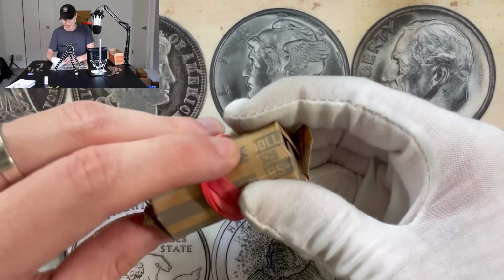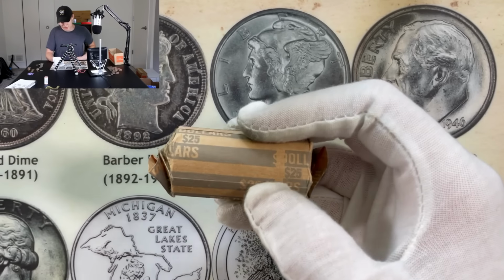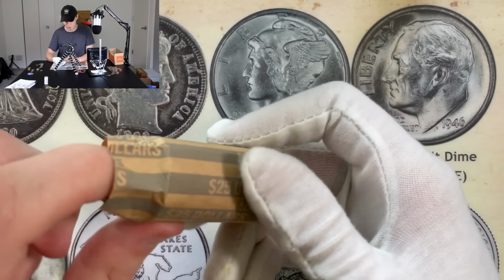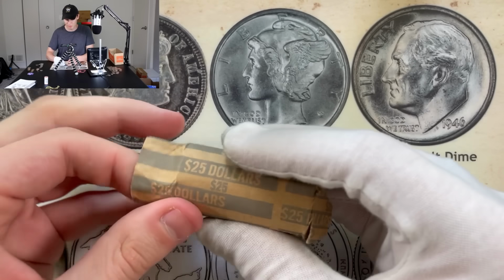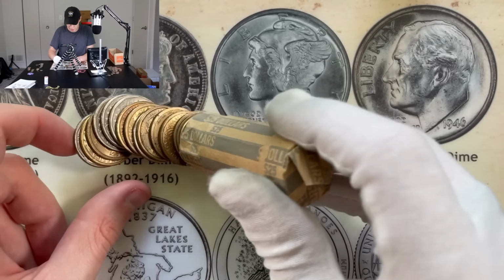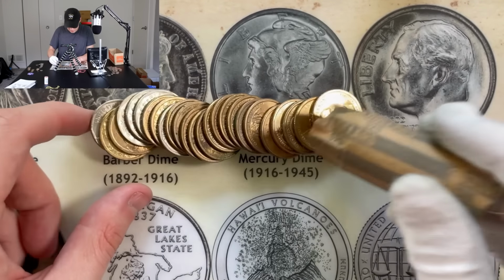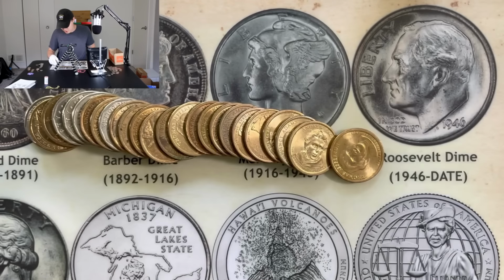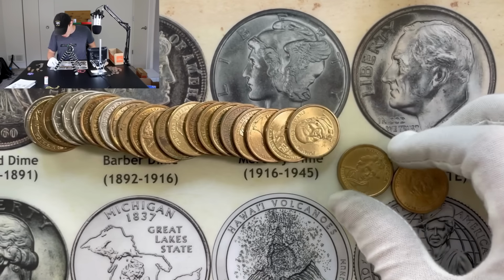We did get one NIFC presidential dollar. We still haven't seen any of the American Innovations, so I'm guessing those are going to be extremely hard to find, but still will be on the lookout for them, of course. All right, let's see what we got in this final roll. Looks pretty, well, I was going to say Susan B. Anthony heavy. It is on that side, but then when we get to the right side, lots more of the gold presidential dollars.